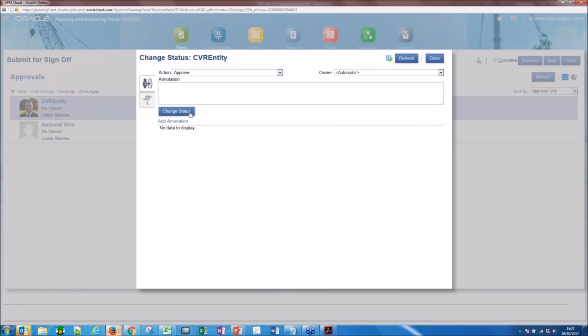I'm going to approve that up, and I can write numbers adjusted to take into consideration, and I can write some narrative here, and I could then choose who the next person was to submit that to, or I could leave that at automatic, and I could click change status. So I've now moved that data on, I've pushed that up the tree, and whoever the other person was that I'd promoted that data up to, they would receive a notification in their inbox saying there's a new data set for you to either approve or indeed to refute or to post back down based on the annotations and the data that's been submitted.